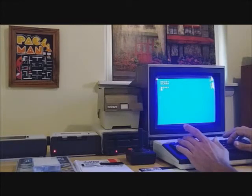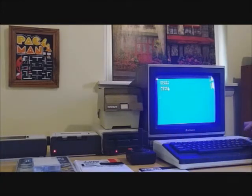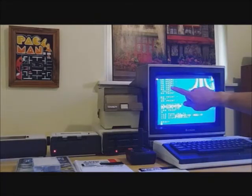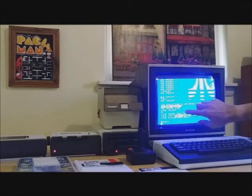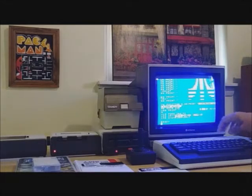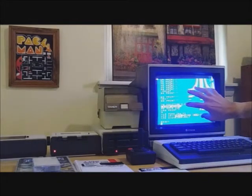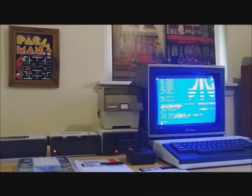And now this is what some basic commands look like. We'll type list, and you can see this is the code that people write, where it says 25 print, 30 print, go to 110, 100 print. And these are commands for the computer and its stored RAM on how to position little dots and things on the screen and to tell it to move the cursor left and right and things like that.